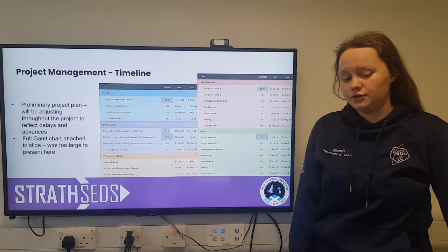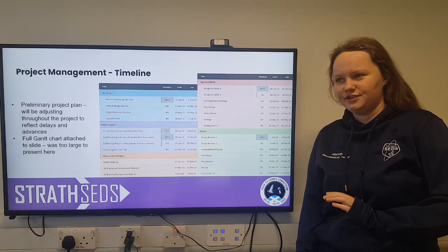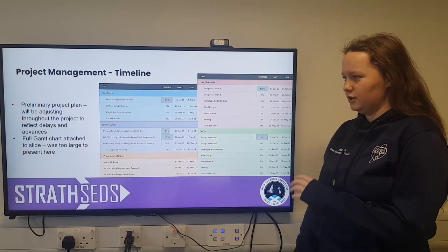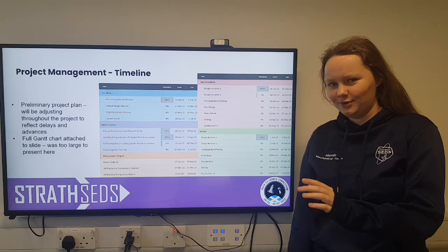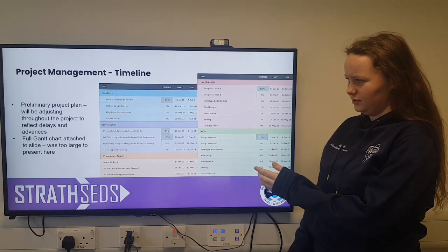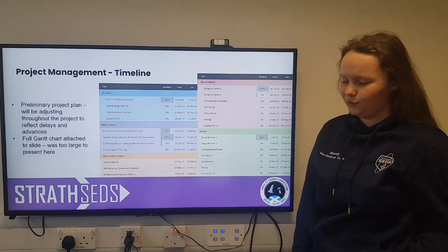Okay, so moving on to our project timeline. I was going to include the full Gantt chart here, but it's quite big and it was quite hard to read all the details on the slide, so I've attached it to the slides. So if you want to look at it in a timeline format, you can, but for now I've included the key dates that we've got. So we've got all of our deadlines here, which you'll obviously know about.